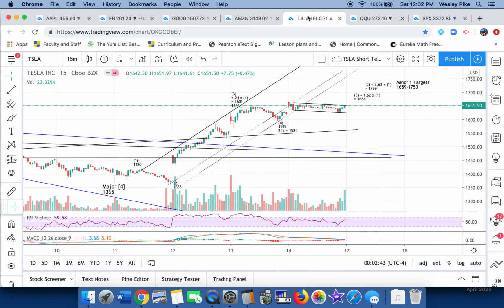Okay, Tesla. I told you that I didn't get shaken out of my calls on Tuesday. It is true. I held weekly calls. I actually held August 21st expiry calls. I exited those calls in staggered levels. So right in here at 1585, right up here about 1620, and then I'm watching for some consolidation.